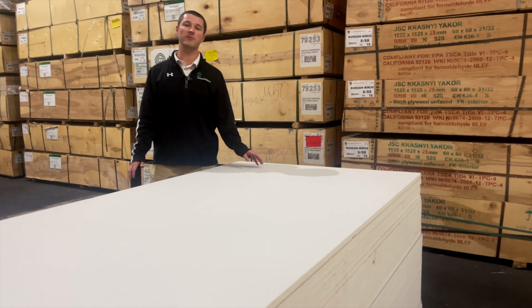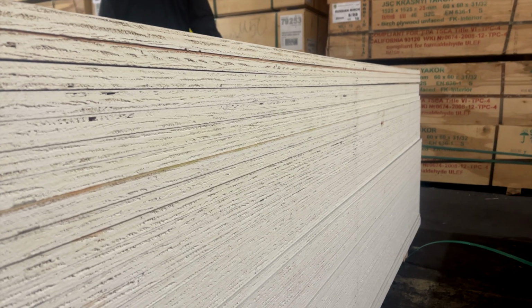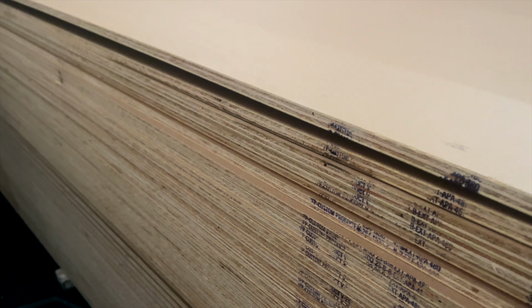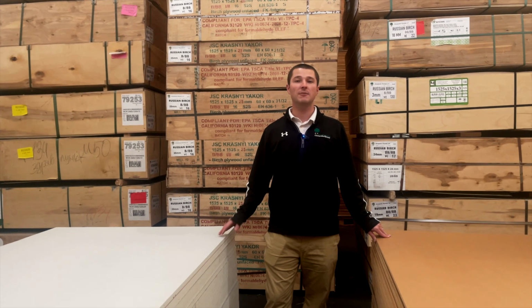What sets our MDO panels apart are their key advantages. Resistant to exterior weathering, these panels offer exceptional paintability, making them the go-to choice for projects that demand a flawless finish. MDO has tons of applications, anything from exterior signs to cabinets to exhibits and displays to crating.